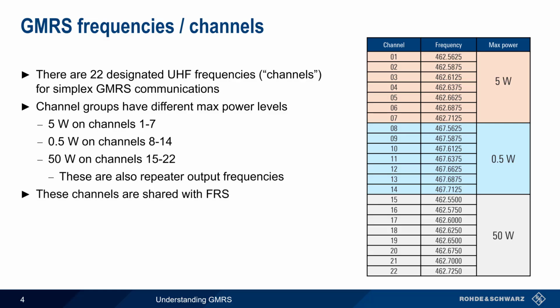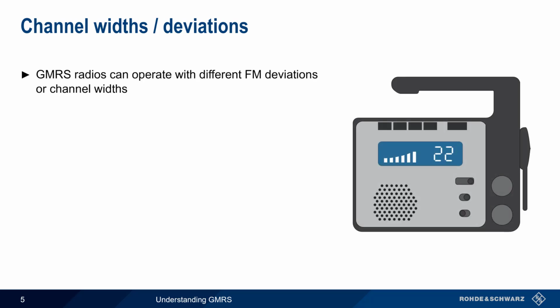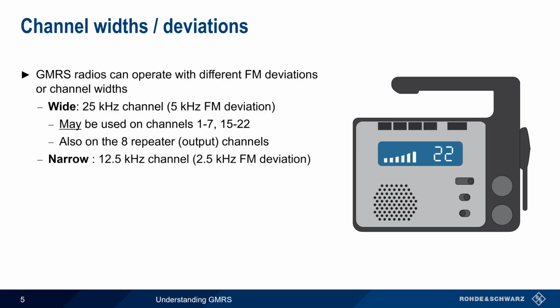As mentioned earlier, these channels are shared with FRS, but please note that the maximum power is different for these services on some channels. Another difference between FRS and GMRS is that GMRS radios can operate with different FM deviations or channel widths. Of the two, only GMRS can use the wide or wideband operating mode, in which there's an FM deviation of 5 kHz and a channel width of 25 kHz. This wideband mode may be used on channels 1 through 7 and 15 through 22, as well as on the 8 repeater output channels. The narrow or narrowband mode can be used by both GMRS and FRS.